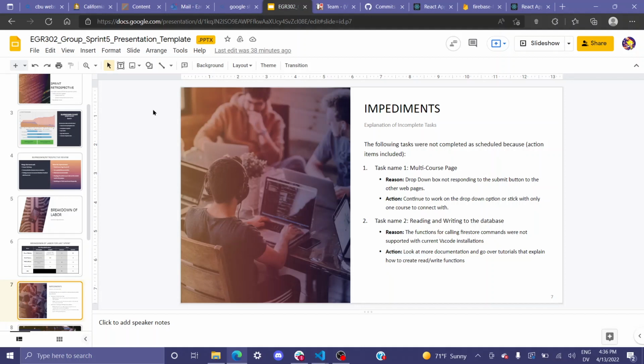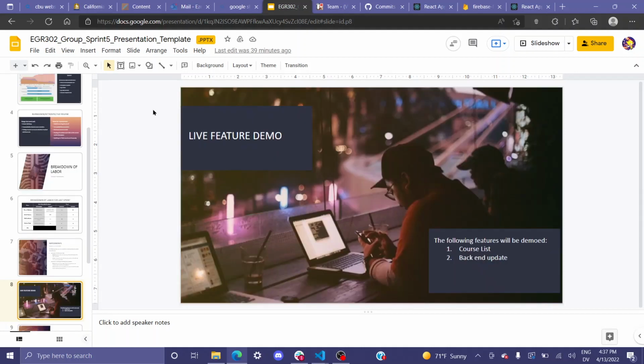And our second impediment was reading and writing to the database. The reason for this was the functions for calling Firestore commands were not supported with our current VS Code installations, and an action we can take will be to look at more documentation and go over tutorials that explain how to create read and write functions that are more recent.